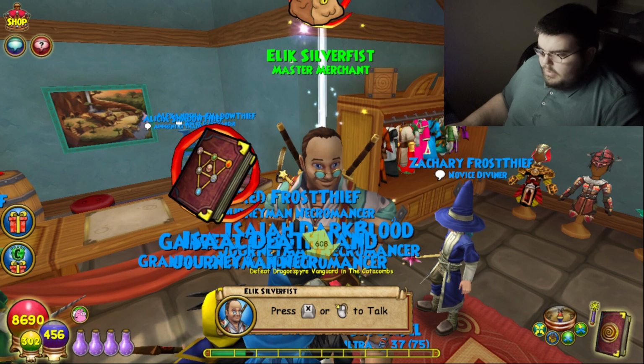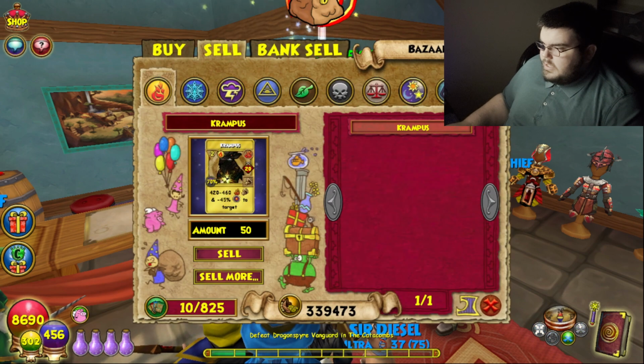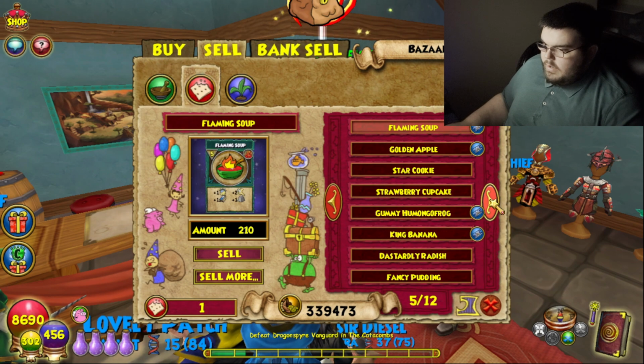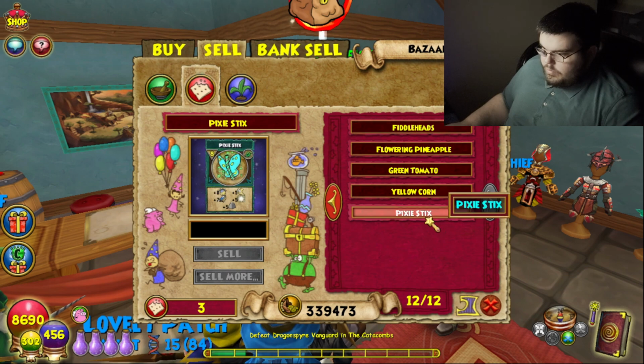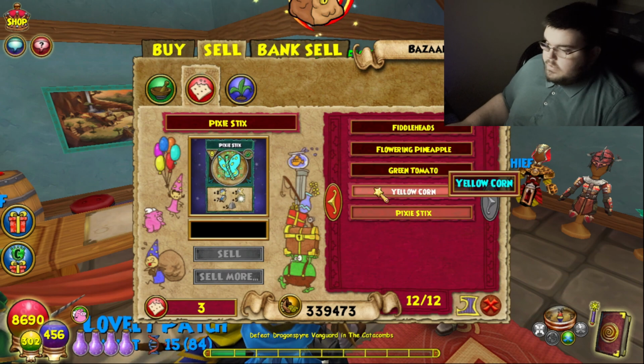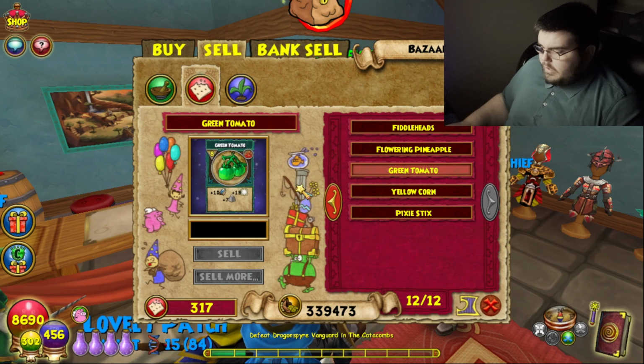And finally, mega snacks are snacks that at minimum give 25 pet XP if you were to feed it to the pet. One example is pixie sticks, yellow corn. There's a lot of them.